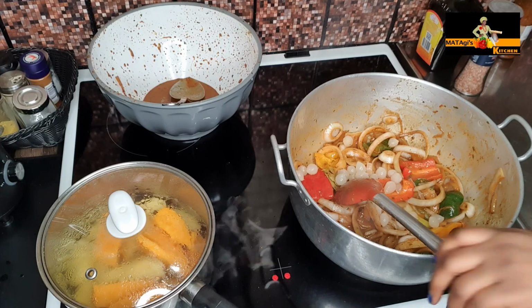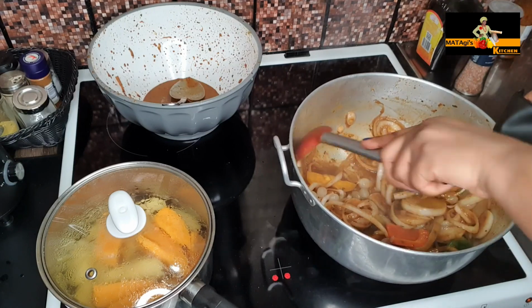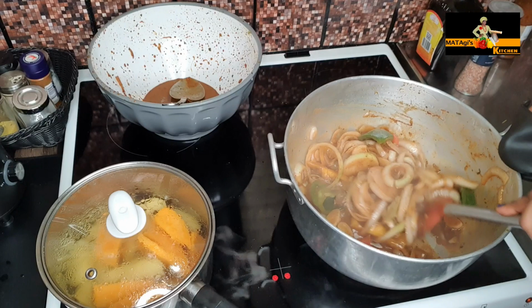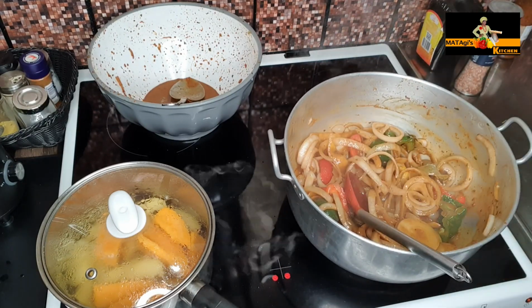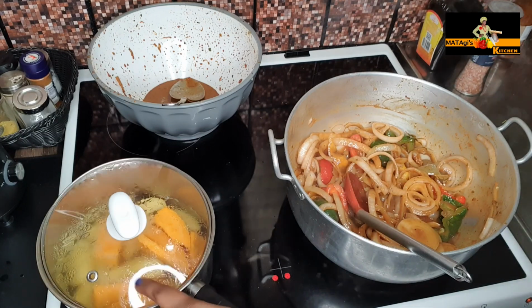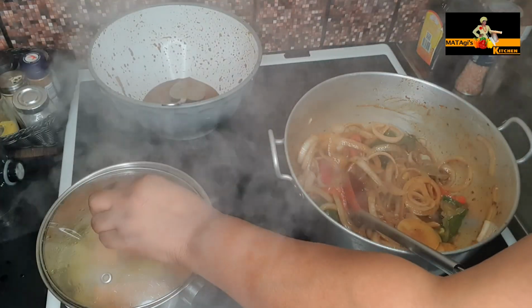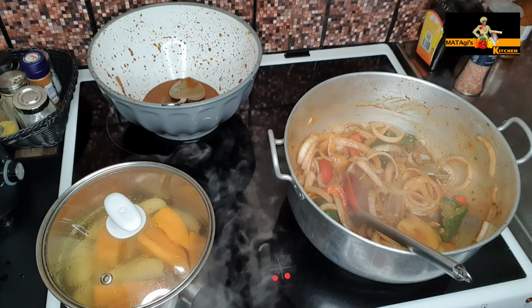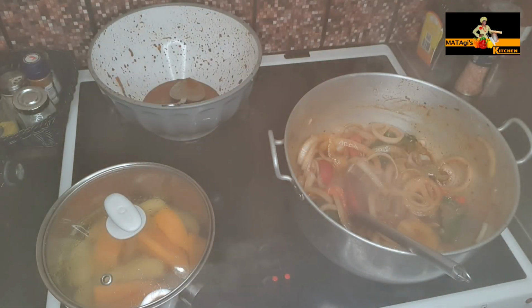Onion. Finish, let it cook. Now, that's some potato that I'm boiling. Gonna go in after. Let's check my chicken. Oh yeah, I love it, I love it, I love it.